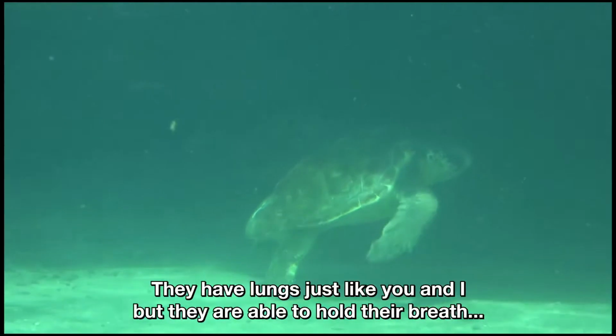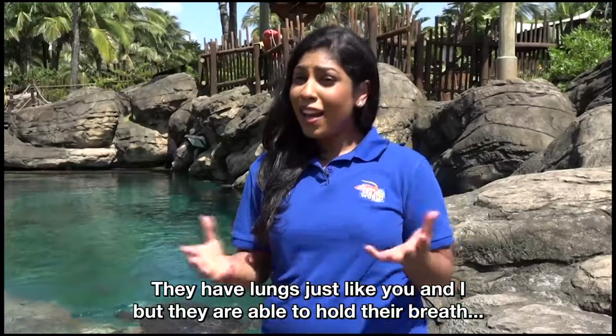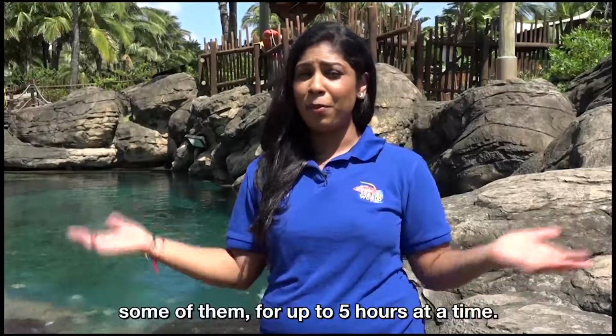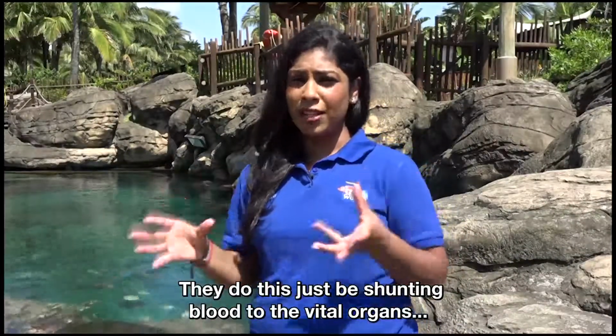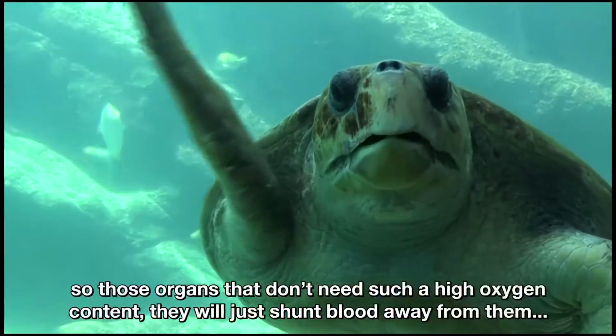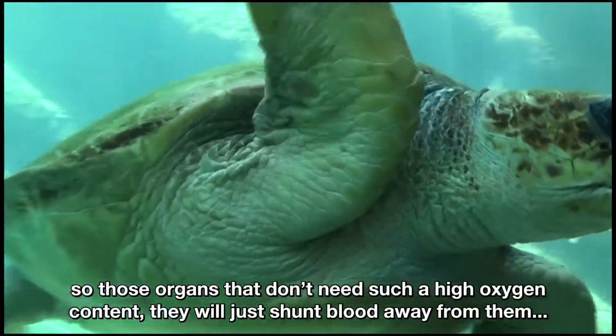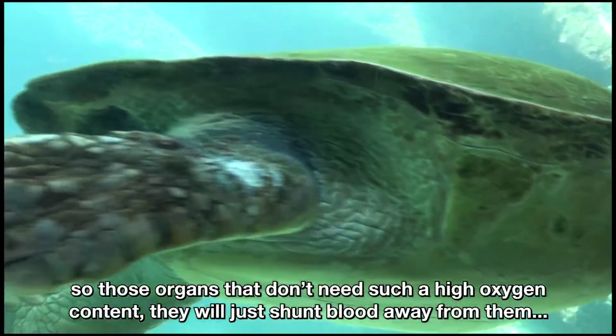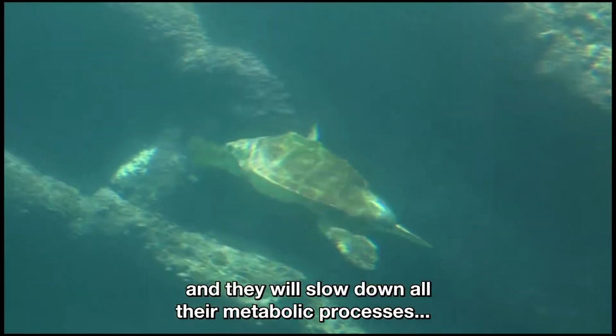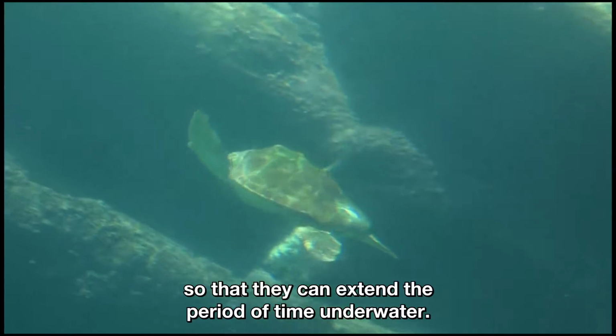They have lungs just like you and I, but they are able to hold their breath, some of them, for up to 5 hours at a time. And they do this just by shunting blood to the vital organs. So those organs that don't need such a high oxygen content, they will just shunt blood away from them and they'll slow down all their metabolic processes so that they can extend the period of time underwater.